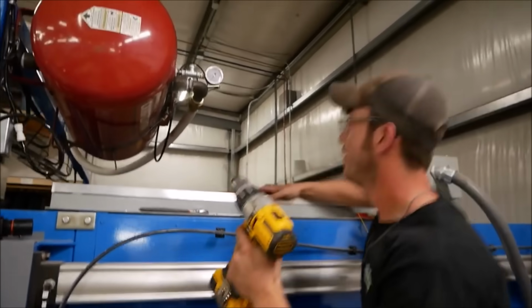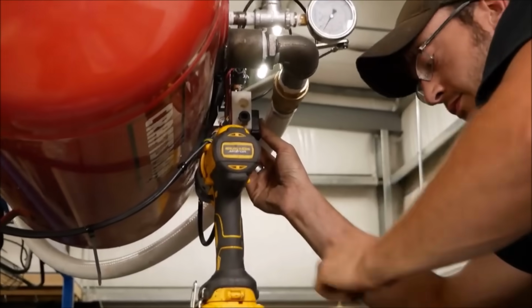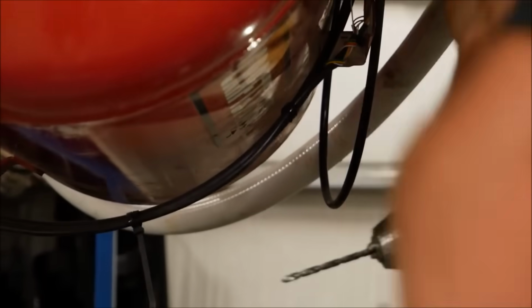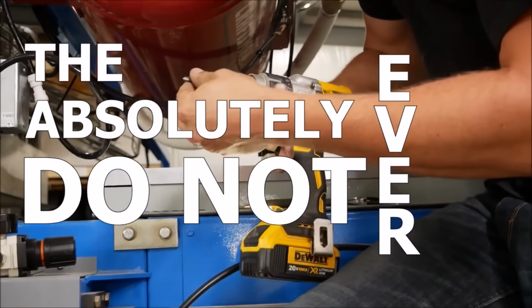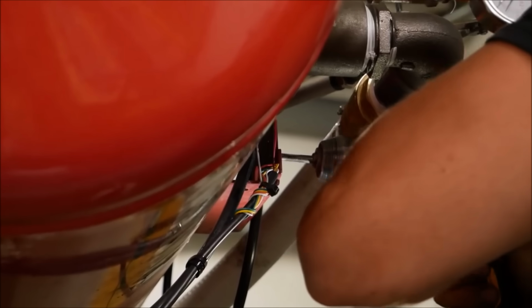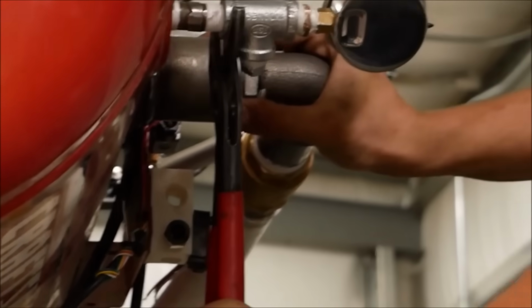Yep, safety first. Got the dullest drill bit. All right. And the absolutely do not ever do moment here. I'm going to tap it with a drill. This is the gross part. My old buddy Ethan from my previous job taught me that trick. Probably makes more sense to have this down maybe.